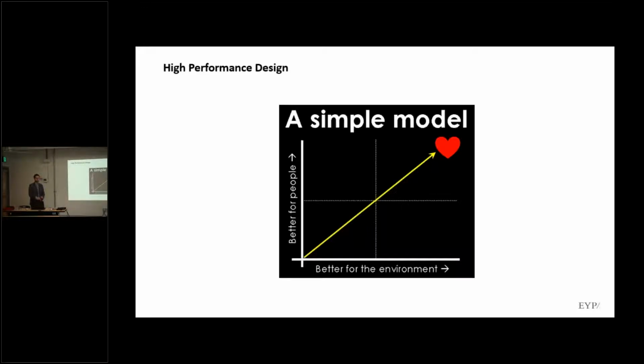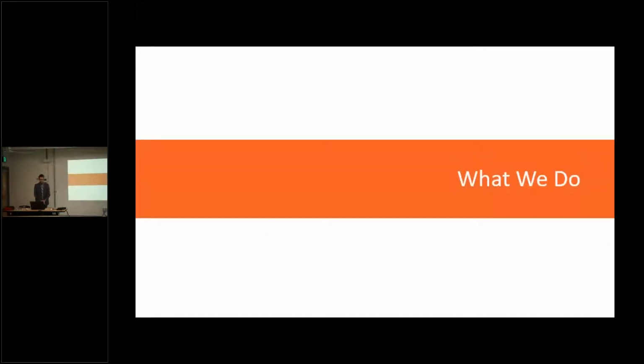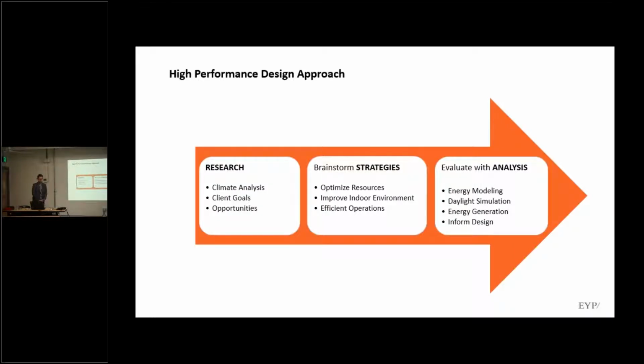And somewhere maybe in the third dimension here is the cost that we're balancing, because a lot of these different strategies come with an added cost. So at EYP, we've been ranked the top 3 in the nation for sustainability for the last 5 years. For the last 3 of those, we've been ranked number 1. So what we do is a 3-phase approach.